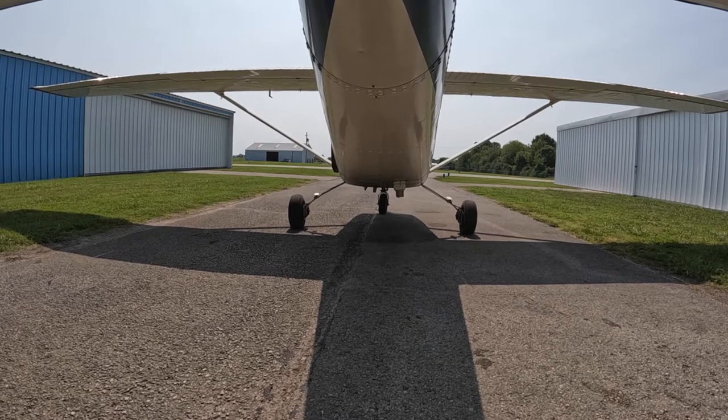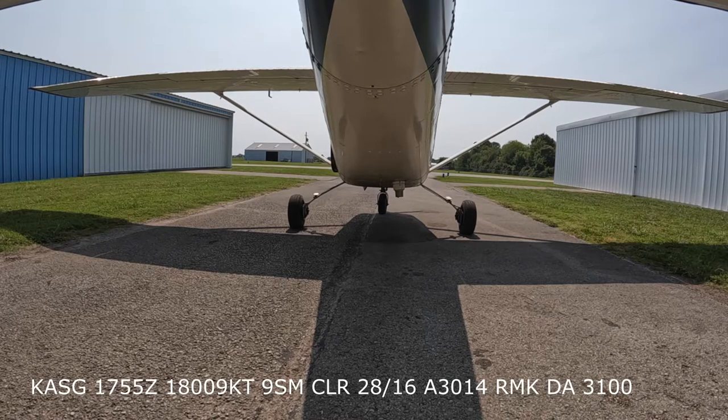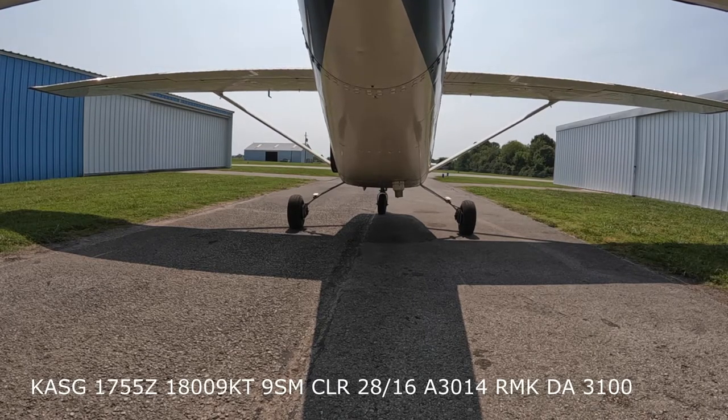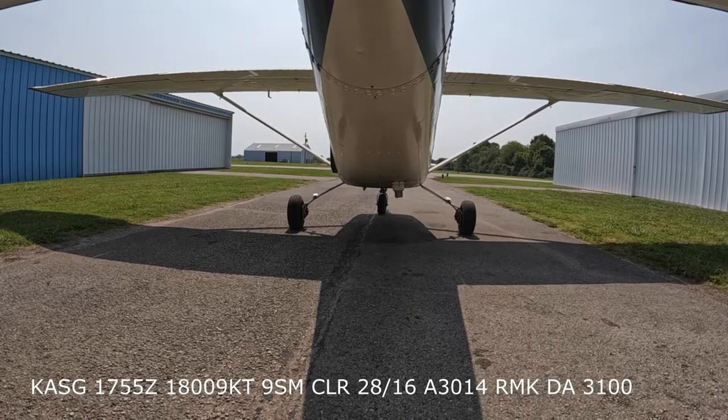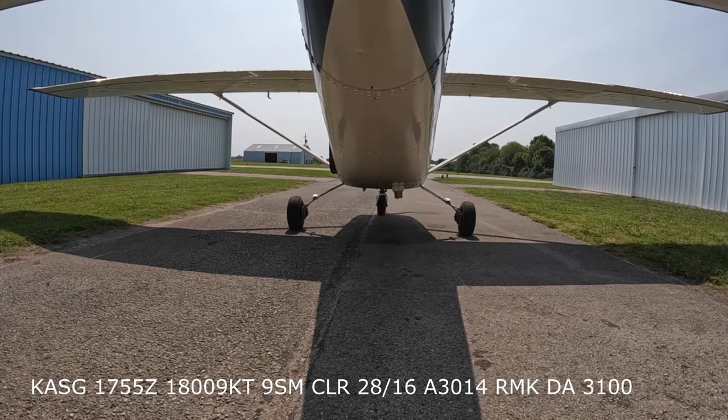124.65. So we're on comm 2. 1-2000. Temperature 2.8 Celsius. Dew point 1.6 Celsius. Altimeter 30.14 inches of mercury. Remarks: density altitude 3,100. Springdale Municipal Airport automated weather observation 1755 Zulu. Wind 180 at 9 knots. Visibility 9. Sky condition clear below 12,000.